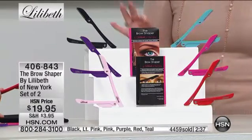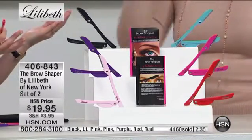It is the ultimate brow shaping tool. I have crazy brows. I have thick brows, but I like them that way. But they do need to be maintained and controlled. Keep them in control, and you have total control.